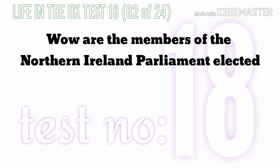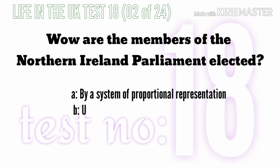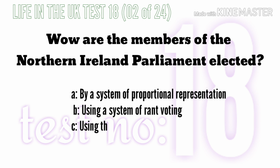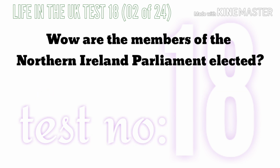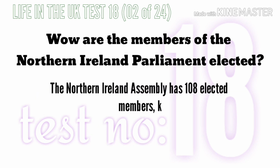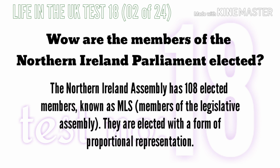How are the members of the Northern Ireland Parliament elected? By a system of proportional representation, using a system of ranked voting, using the first-past-the-post system, or using a runoff system. Correct answer is A. By a system of proportional representation. The Northern Ireland Assembly has 108 elected members, known as MLAs, members of the Legislative Assembly. They are elected with a form of proportional representation.